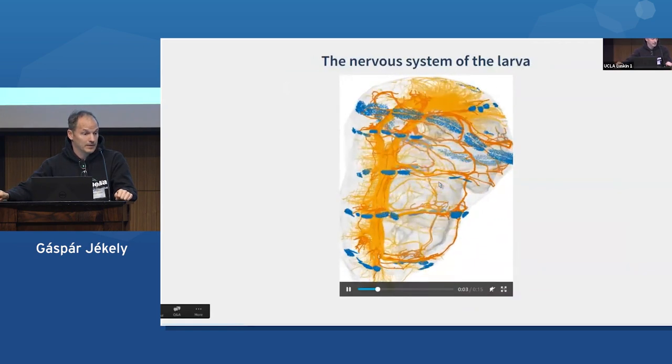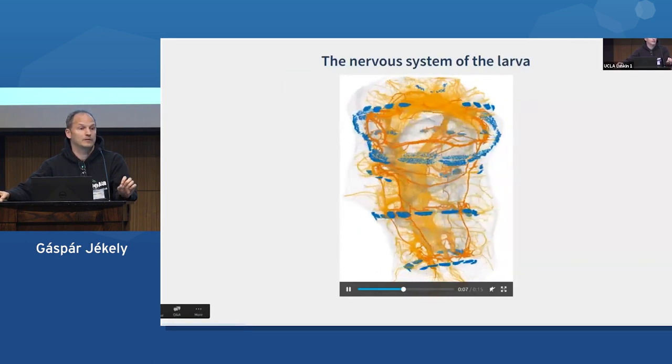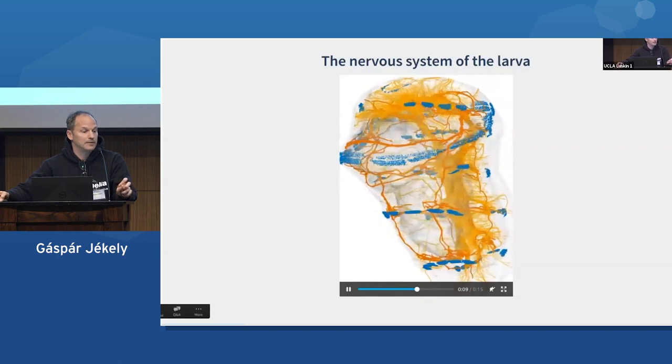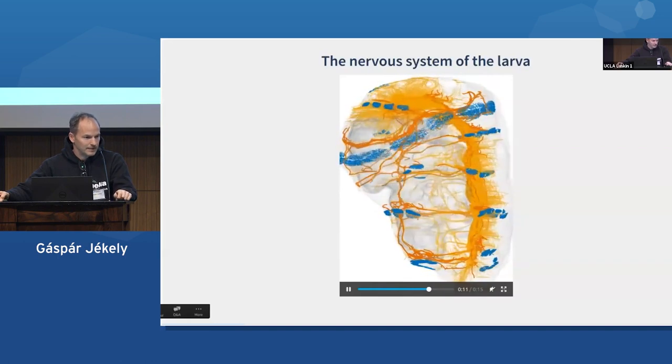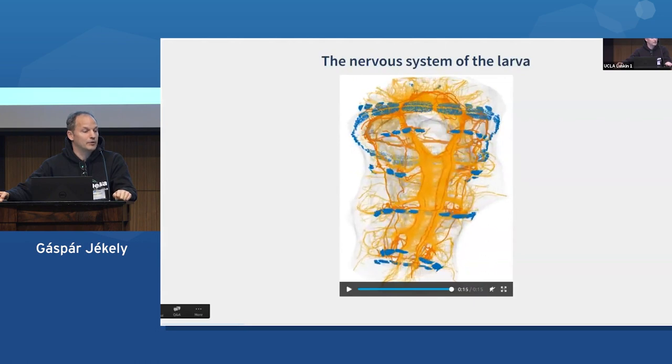This is the nervous system. So the blue dots are the individual basal bodies of the locomotor cilia. These larvae swim with cilia. They have 10,000 locomotor cilia. And the orange is the nerve tracts of roughly 2,000 neurons. It's a nice rope ladder nervous system, centralized ventral nerve cord and brain, and peripheral nervous system.